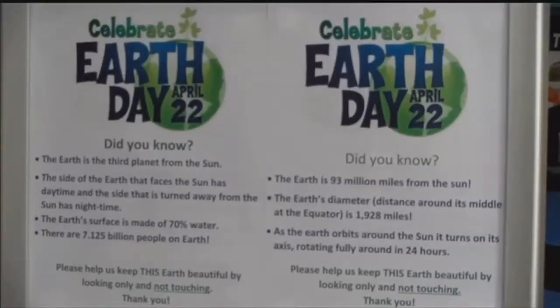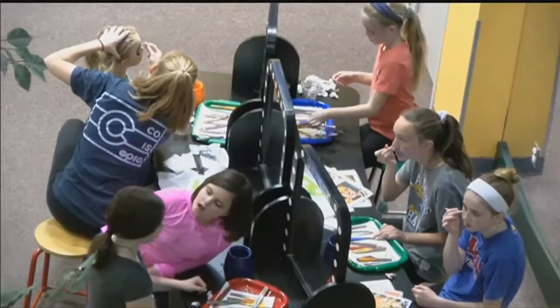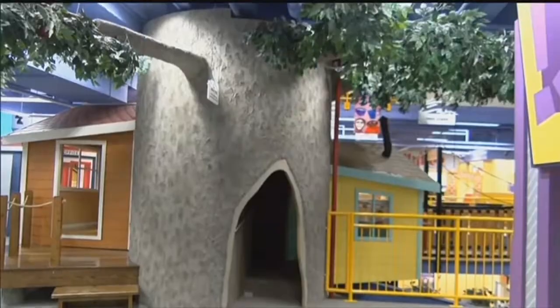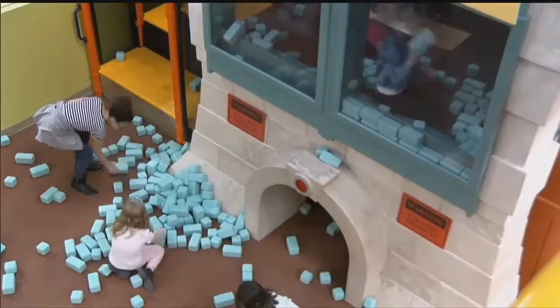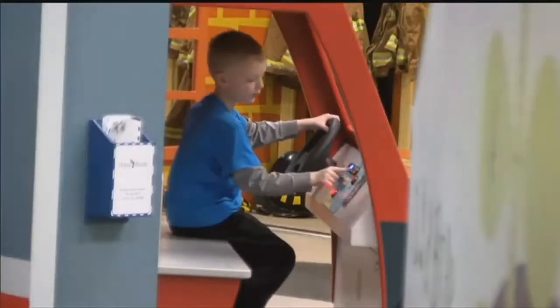The museum uses a lot of recycled materials for arts and crafts. They have bins filled with paper rolls, water bottles, and plastics of all kinds that will be reused. The 2,300 square foot building is a hotspot for young children, so the staff say it only makes sense to try to teach them a few healthy habits too.